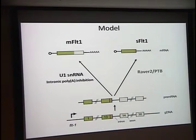The data I've showed you today supports a model wherein Raver 2, likely in association with PTB, promotes production of the soluble isoform. And given what we know about PTB, we're favoring a model in which it either does this by intronic poly-A activation or by splicing repression.